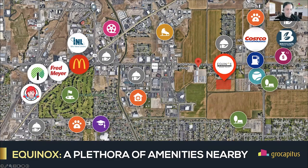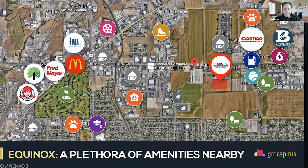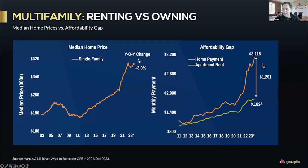Now, why is that bad news for us? We're not building single family homes. We're not builders. It's good news that people can't afford these homes. If they can't afford these homes, guess what they're going to do? They're going to look for townhomes. This gap is what you're talking about, right? And that gap is affecting home prices. So they're affecting them a little bit, right?